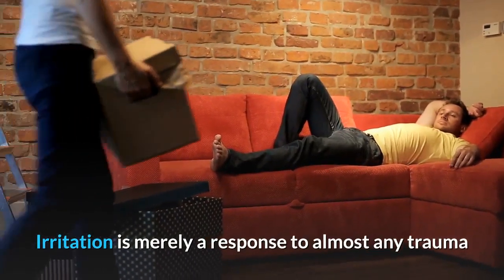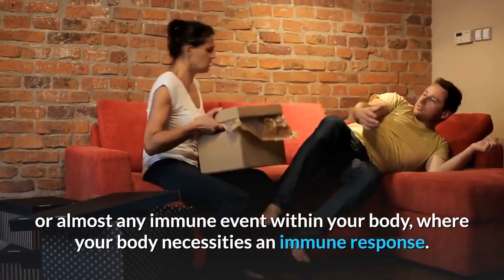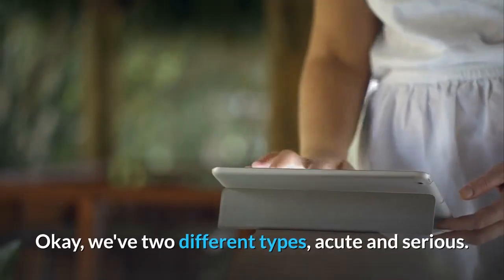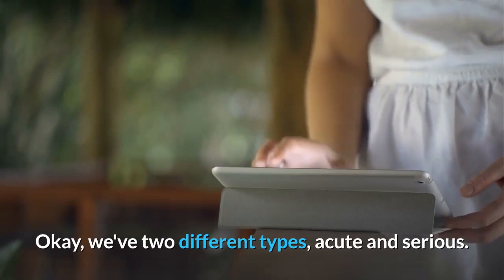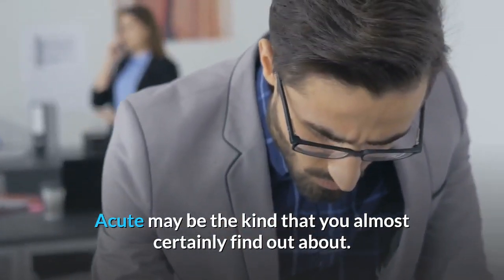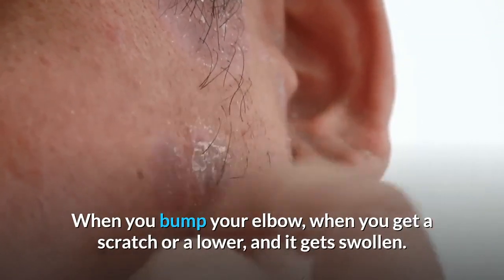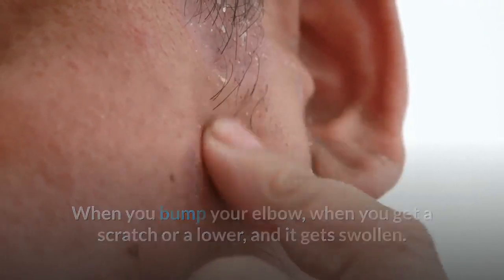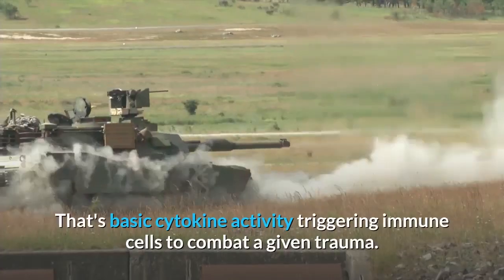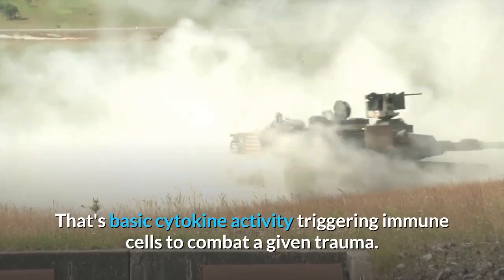Inflammation is merely a response to almost any trauma or almost any immune event within your body, where your body necessitates an immune response. We have two different types, acute and chronic. Acute is the kind that you almost certainly know about. When you bump your elbow, or get a scratch or a cut, and it gets swollen and reddish, that's simple swelling. That's basic cytokine activity triggering immune cells to combat a given trauma.